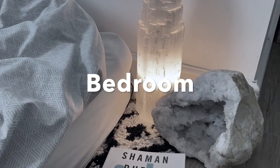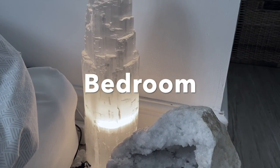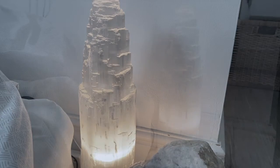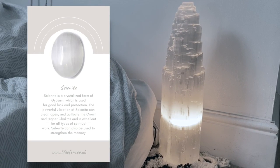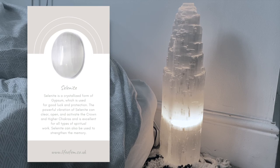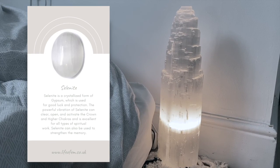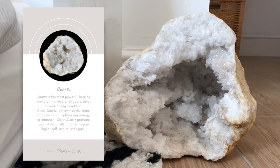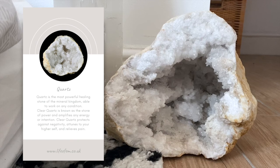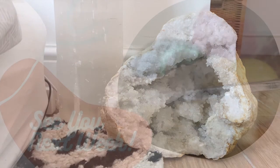Now moving on to my bedroom here, I do have two crystals in my bedroom. The first one is this beautiful, very large selenite lamp. Now selenite is used as a protection stone. It can help amplify and cleanse other crystals and also activate your crown chakra. It's really good for calming effects. And I've got this quartz geode from Christmas here. Quartz is just the be all and end all crystal, and clear quartz protects against negative energy.